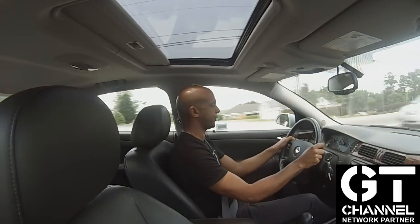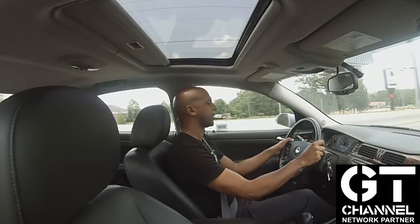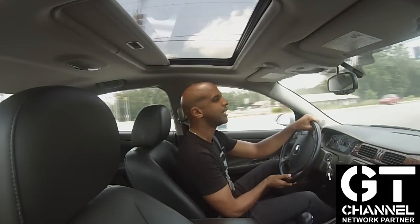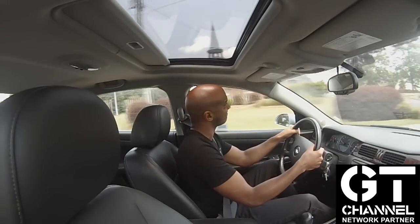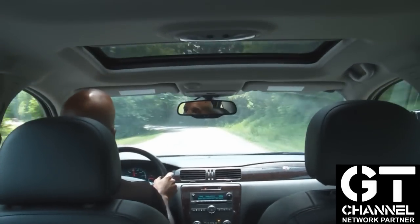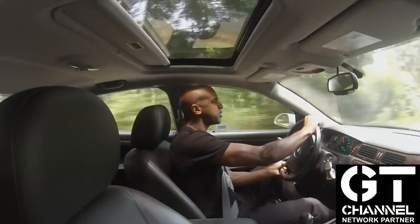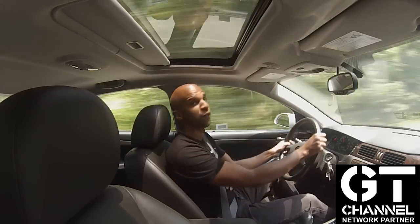So here's what I want to do. I want to go down one of my favorite roads for testing handling, and we're going to see how this car does. Pray for me. It's American, it's big, and it's front-wheel drive. One thing it doesn't hurt for is power. This engine generates 300 horsepower and 262 foot-pounds of torque.